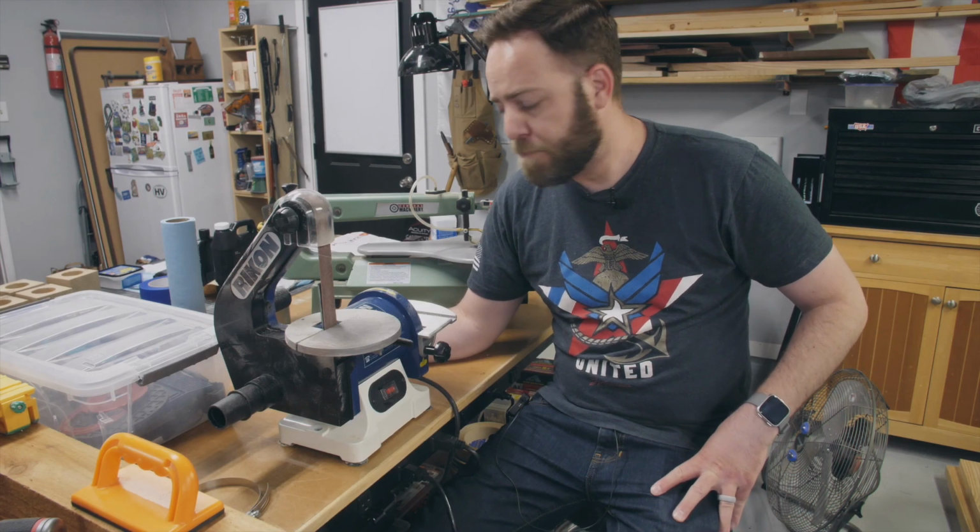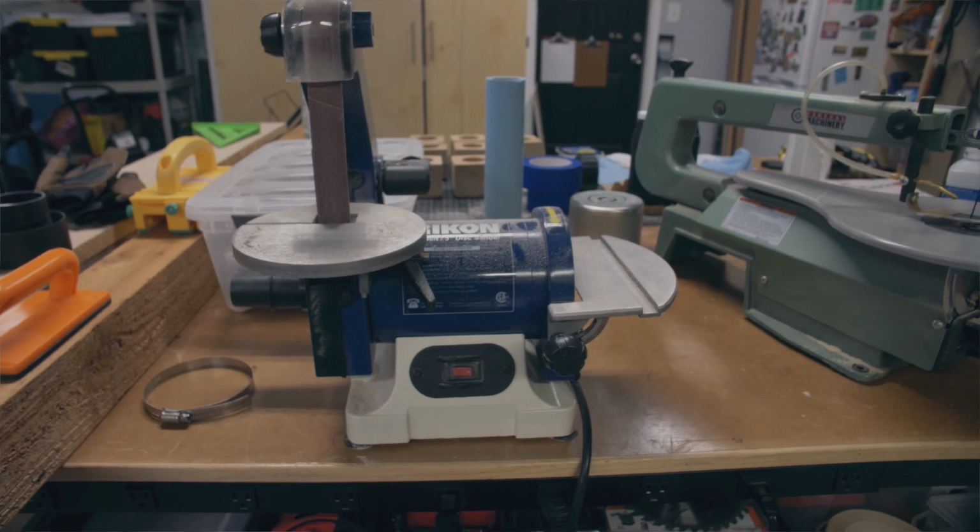I'm excited. The next tool that I have added to the shop is a Rikon 1-inch belt and disc sander.